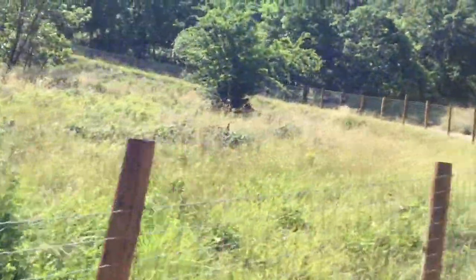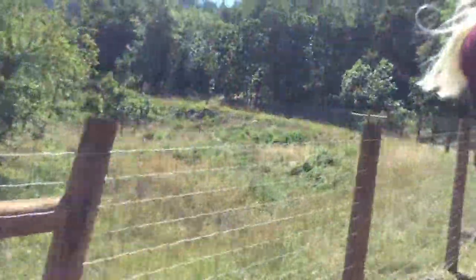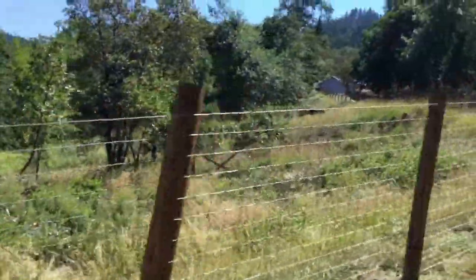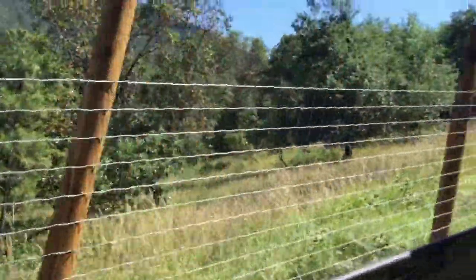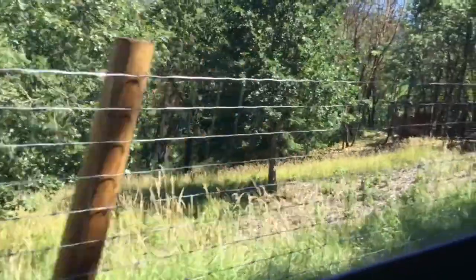Wow, the fence just keeps stretching on and on. Come here and see the progress of the fence as it's being built, and it looks really, really nice. It's crazy how much work this fence project is.